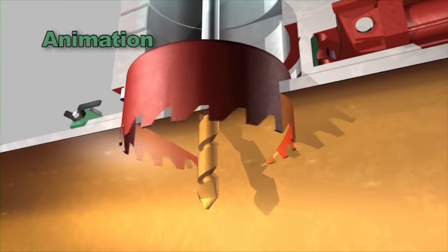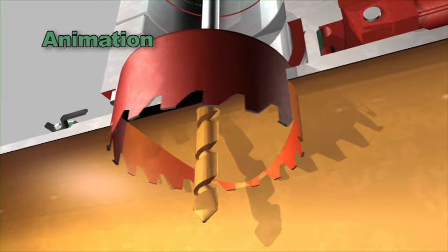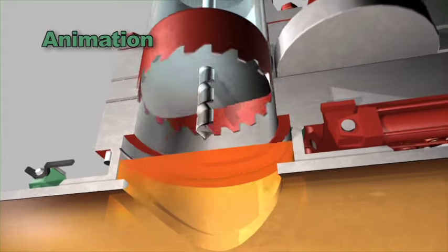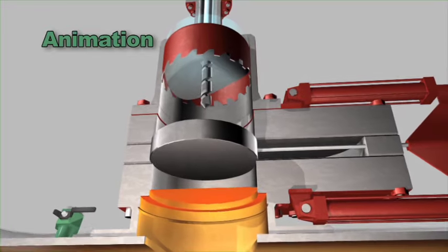Bitumen keeps flowing, held down by the nitrogen blanket. The coupon comes out when the cutter is raised, and we will need the coupon later. The last thing will be to close the sandwich valve.